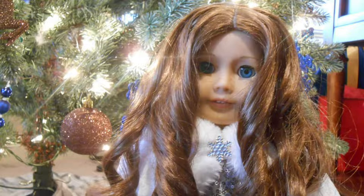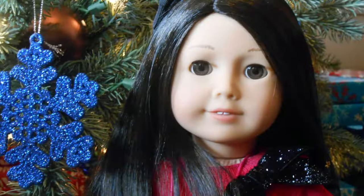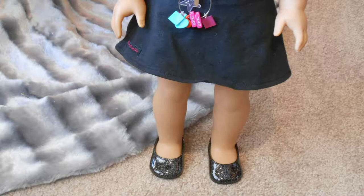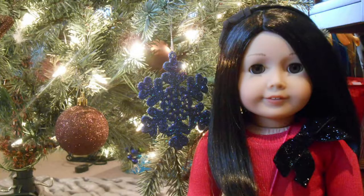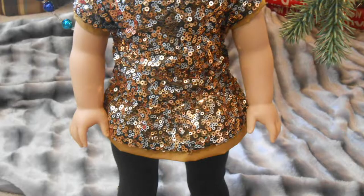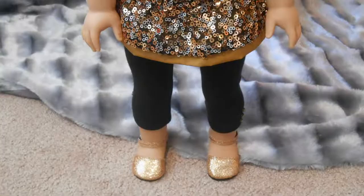Next we have Penelope. Penelope is wearing a Purchase with Purchase outfit. I think this is from 2014, maybe, or it could have been 2015. I can't really remember. Anyways, she looks really good in it. Next, we have Felicia. Felicia is wearing the 2016 Sparkle outfit from the holidays. She looks really cute in it, and I love her in it, and she looks adorable in it.